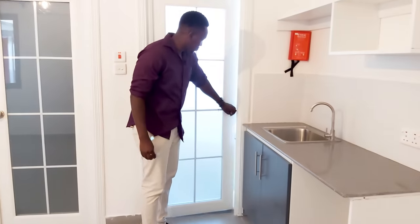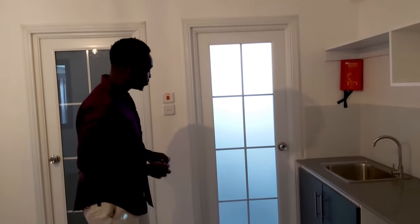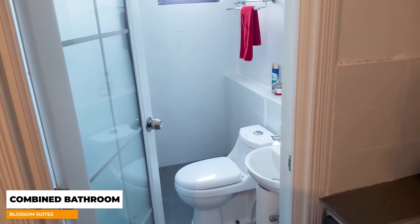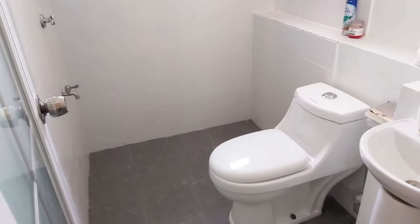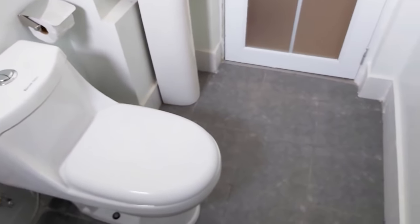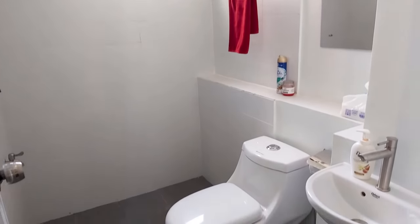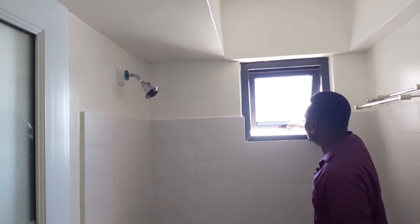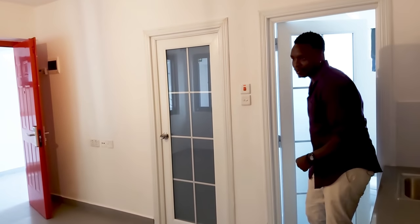So next, we have the washroom. This is a combined washroom. And by the way, before I even show you the washroom, I really love this door. It just shows how they put in some time and even effort to make sure that the house has some good detailing. So this is the washroom area. You have your towel holder over here and your shower over this side. You also have a window right here for fresh air and to avoid the moldiness of the bathroom because of the water. So that's basically it for the combined bathroom.